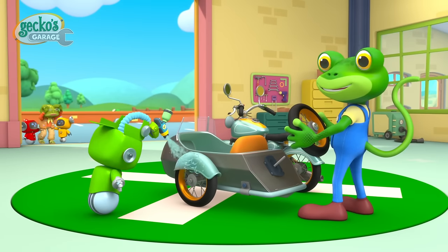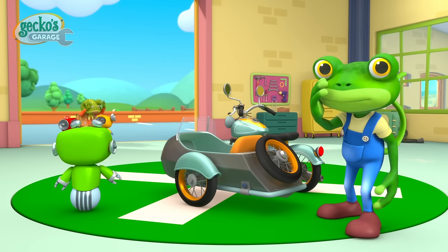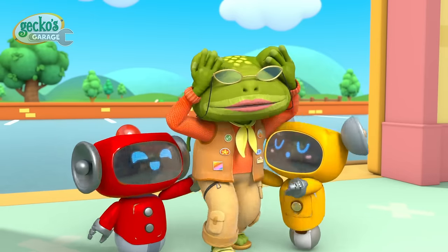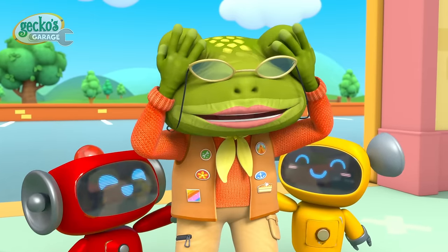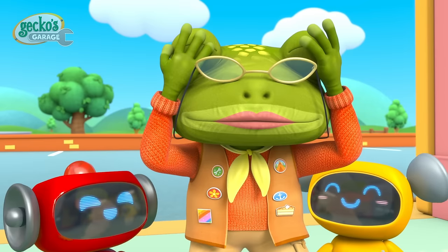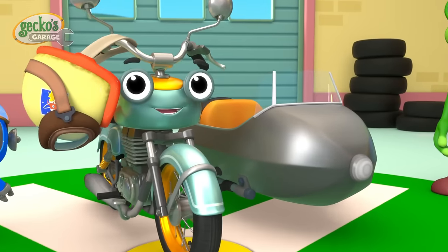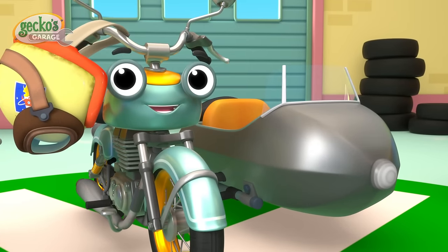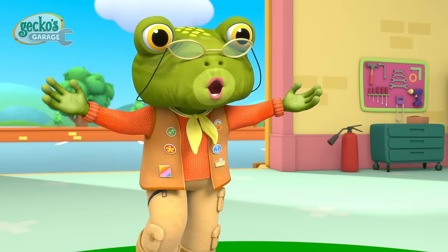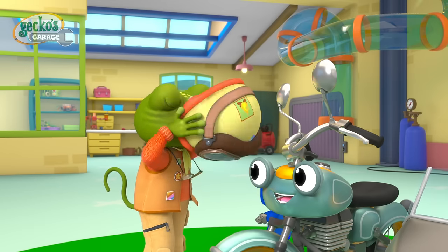Hello, everyone. We're just finishing Miles's fresh coat of paint. It's a special surprise for Grandma. Oh, I don't like surprises, Gecky. Unless they're good, of course. Okay. Open your eyes for a special surprise. Holy handlebars. What a perfect paint job. Oh, Miles, it really suits you, darling. Let's go for a spin and show you off.